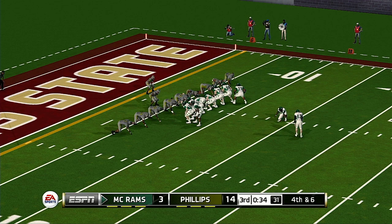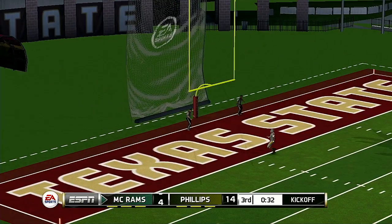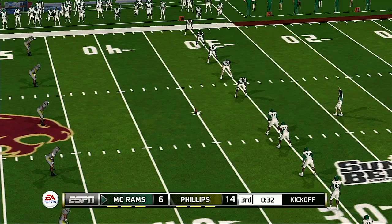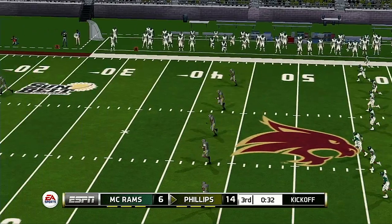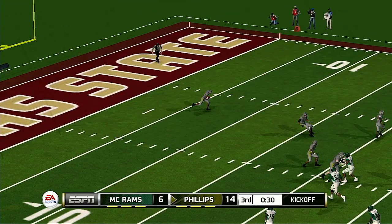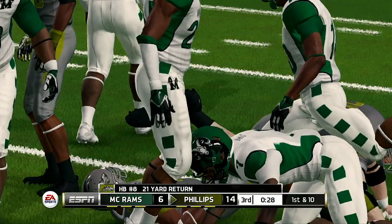And they can make this a one-possession game with this kick right here. Kicks up, and the field goal is good. Everyone's all lined up and ready for the kickoff. He'll return it from the one, and he makes it out to about the 21-yard line.